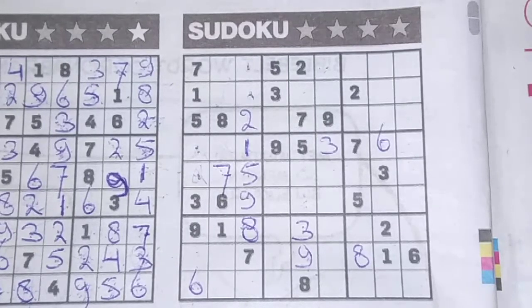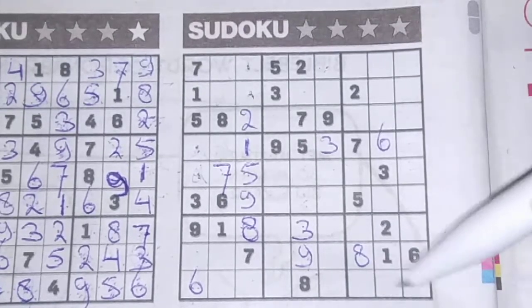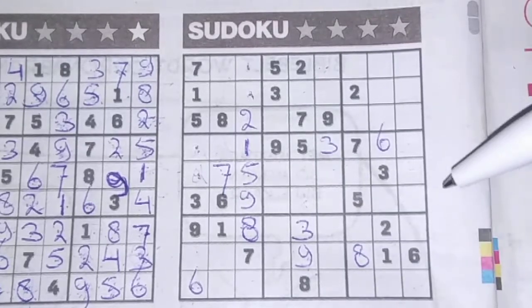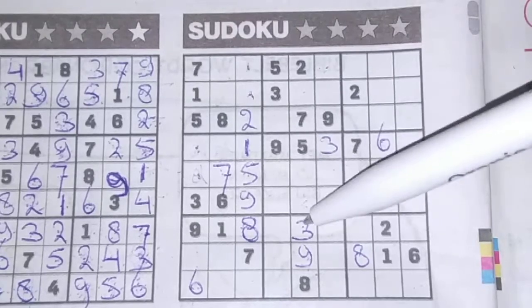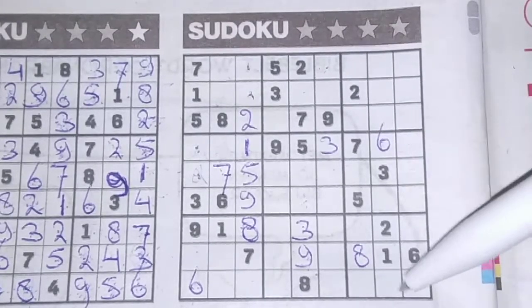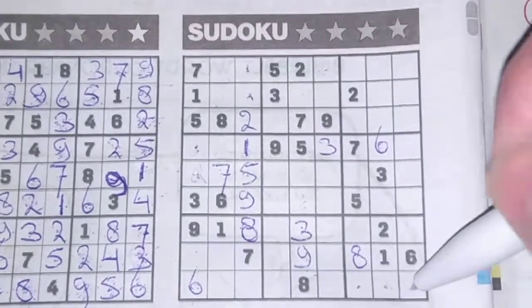Then, yes, in this big square, 5 missing numbers. One of the missing numbers is a 3. We have a 3 there, so no 3. Those two boxes, we have a 3 there, so no 3 in this box. So the 3 could be here or could be there.